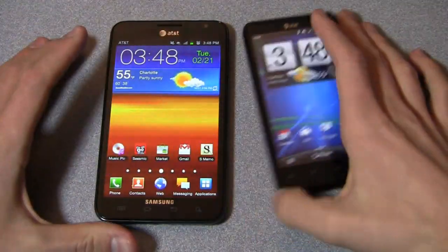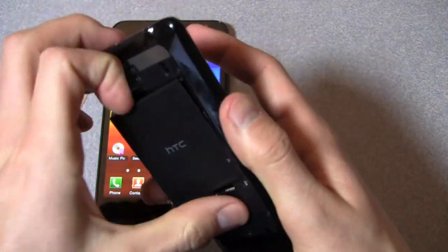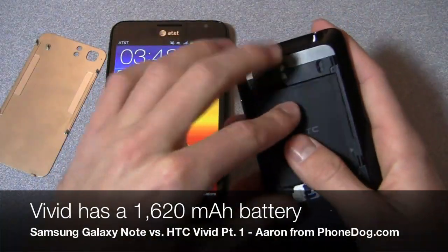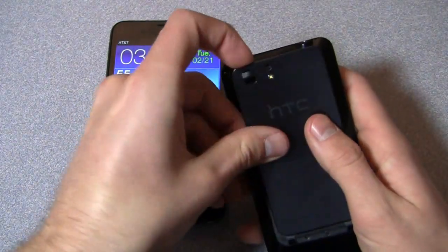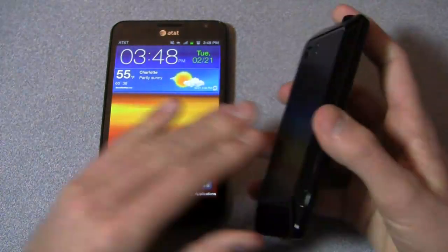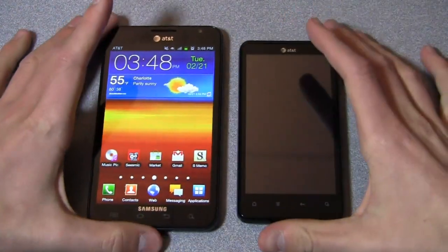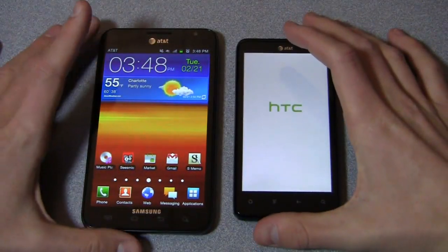On both of these devices, the battery, I think it's 1,600. It's either 16 or 1620. I can never keep this one straight, so we're going to do what I hate doing on video and pulling it out just to make sure. Yeah, 1,620 milliamp hour battery on the HTC Vivid. So a much smaller battery, but it's still got a pretty decent sized display. And 540 by 960 pixels, by the way, on the Vivid. So still a pretty big display, although it's no match to the Galaxy Note over here.